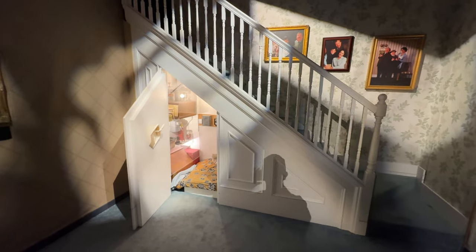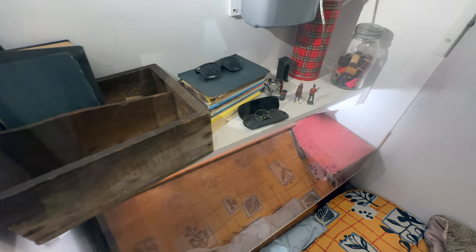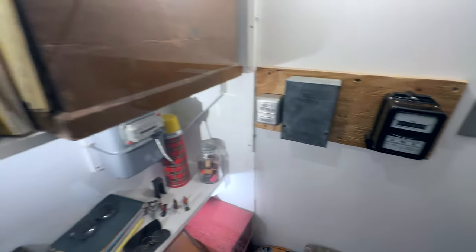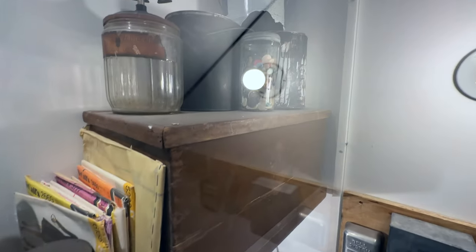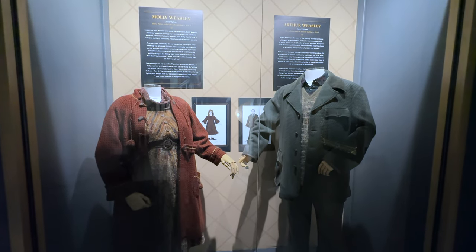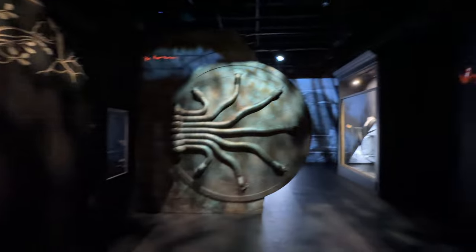Oh, it's Harry Potter's residence under the stairs, dude. I love it. Look at this. You got a photo op in here if you wanted. I love this so much. All of the detail down to the meters, McCall's patterns, buttons, paint, Arthur and Molly Weasley's outfits. Oh my. Whoa.